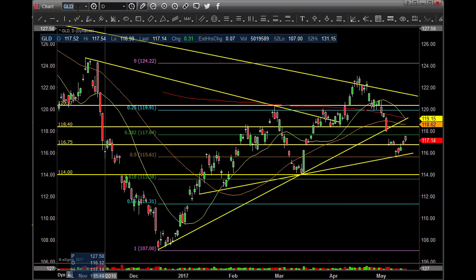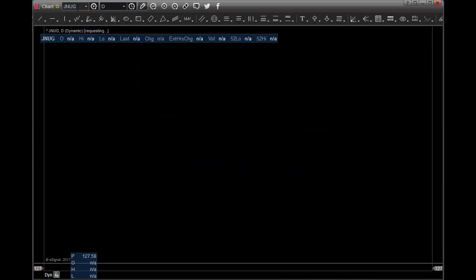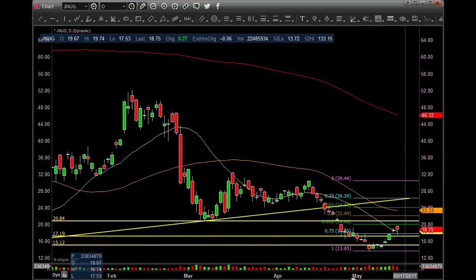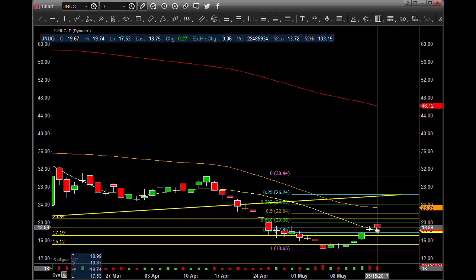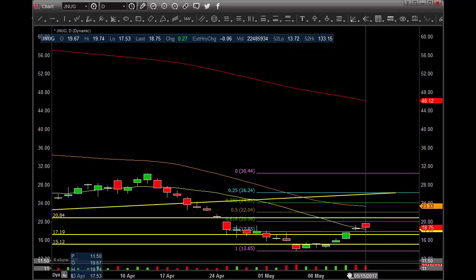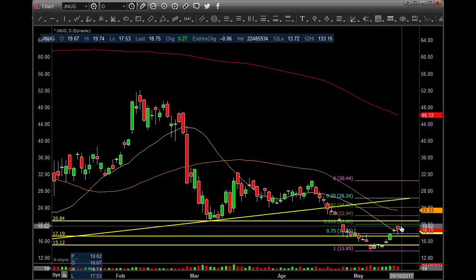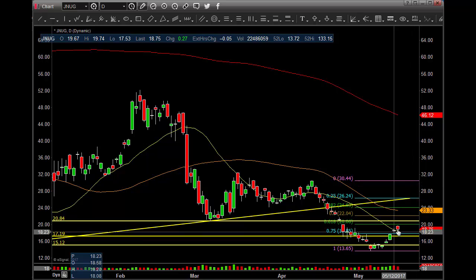All right, let's go into the JNUG. JNUG up 27 cents today. We still are above, well, it did not close. We are above the 20 MA now on the daily. So let's keep an eye on that. If this thing stays above here, consolidates sideways, and starts to set up for a possible bullish pattern above the 20 MA, higher prices to come, guys. But be careful with this one.